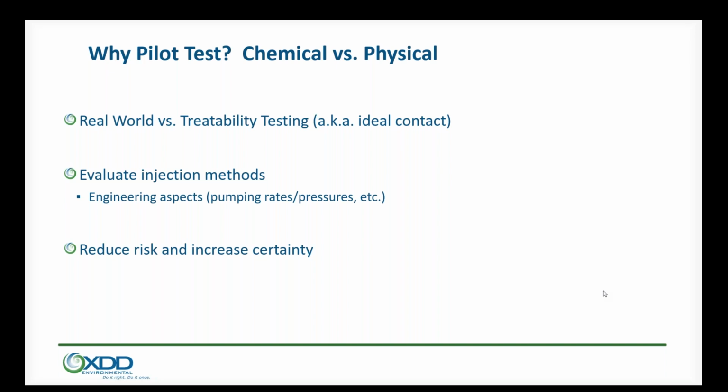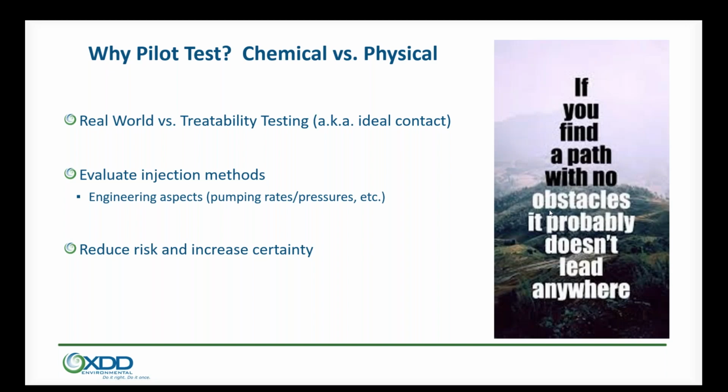But when you get to a pilot phase, you're actually looking at more of the physical aspects of your design that you're actually testing. So the big difference between when you're scaling from a treatability study into the real world in a pilot test is there's a big difference between what happens in a treatability test in the test tube. You have ideal contact between your oxidant and your soil and your contaminant. So things are going to work a little bit better, obviously, in the treatability. Your pilot test is really designed to look at more of the physical contact, the distribution aspects of your process. And so you want to be able to make sure that your design is going to work in full scale.